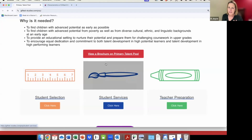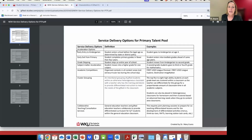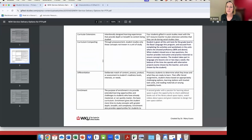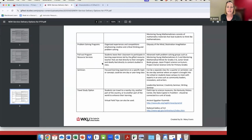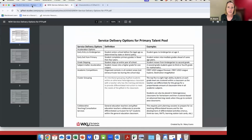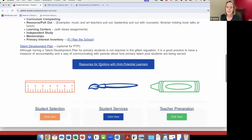Our student services. So this is the service delivery options chart that I was telling you about. It's giving all kinds of different ways, like acceleration options. I know that most of us here have done our gifted endorsement, so you're well aware that there's not just one form of acceleration as grade skipping, but your parents and your gen ed teachers might not be so aware. So this is helpful to look at for all the different ways you could serve your students. Again, here's some lists and the resources for working with high potential learners.